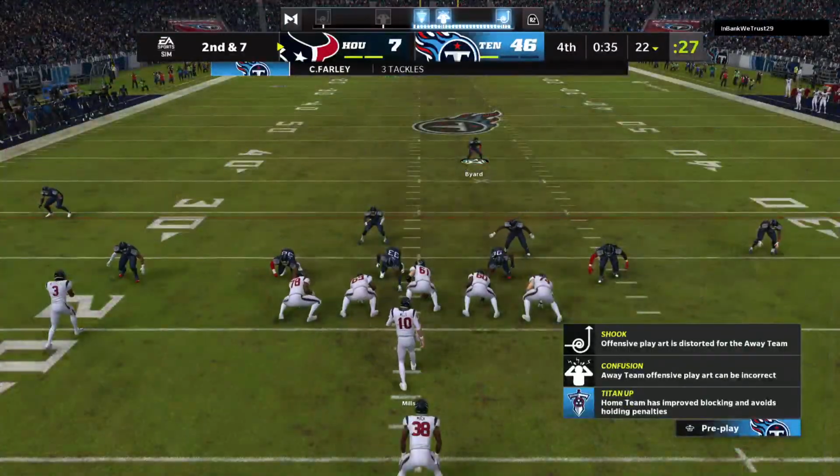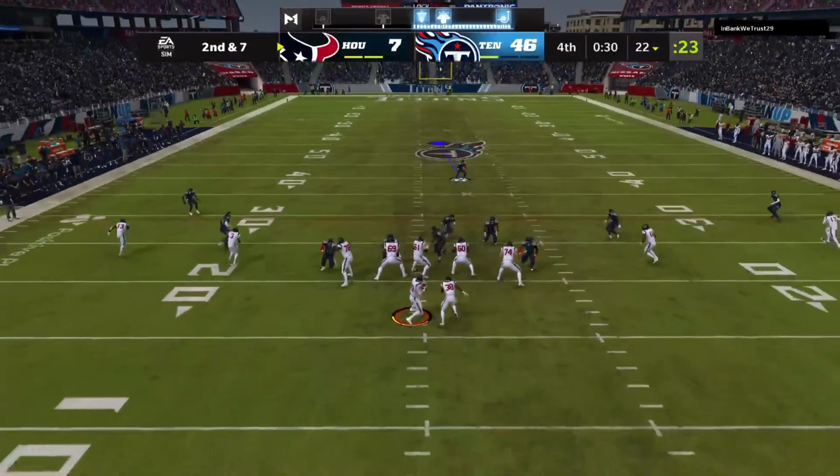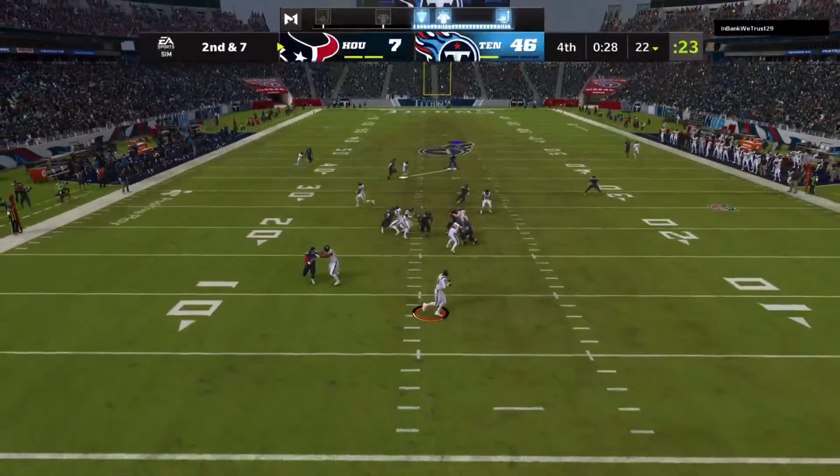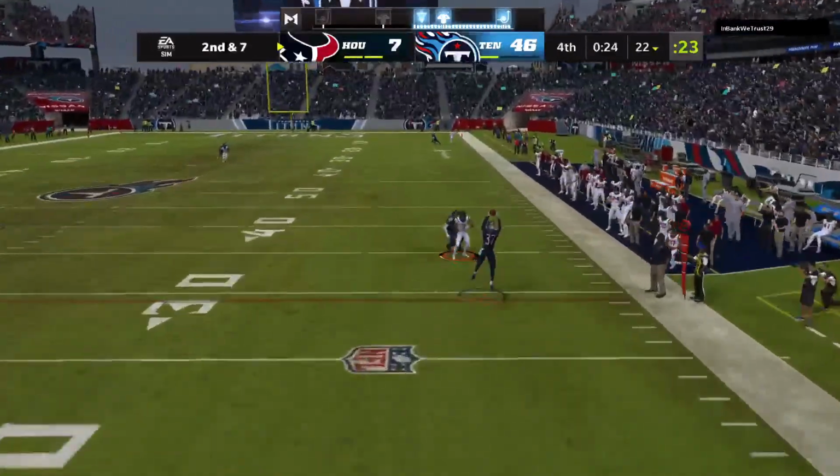One thing I think that's safe to say defensively, the tackling's been really good. And because of that, it's been very, very hard for them to move the ball because you're not getting the benefits of run after catch. They're tackling him almost on the spot. That means they have to run extra plays.